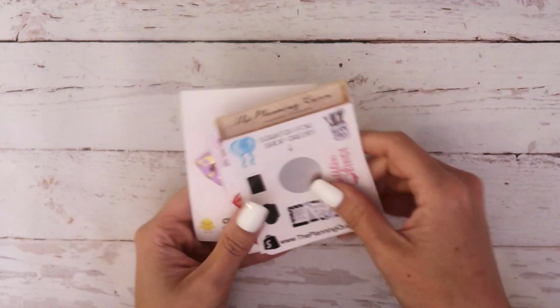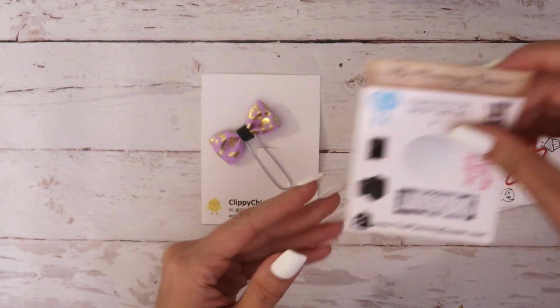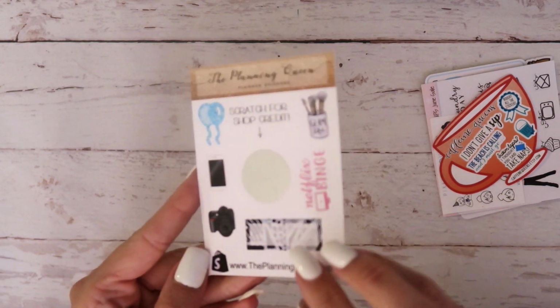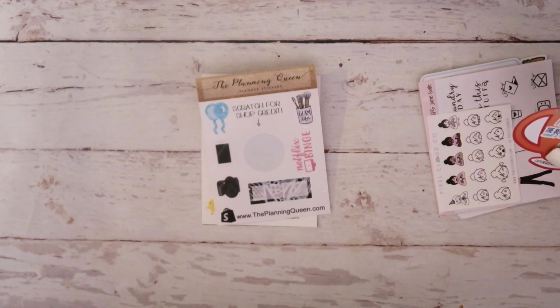So next is, we've got a clip here from Clippy Chick Creations, really adorable. We've got a little sampler from the Planning Queen. It's super functional, and it even has a little, I don't know how well you guys can see that, but like a little scratch off. I need to do scratch offs.